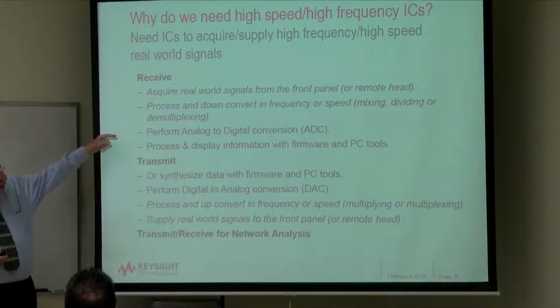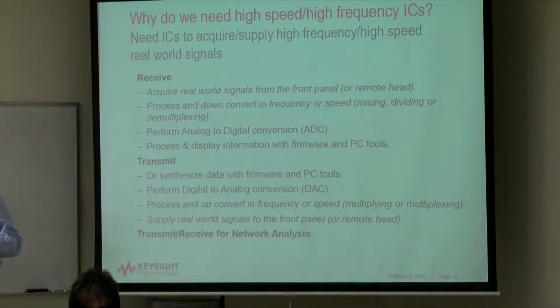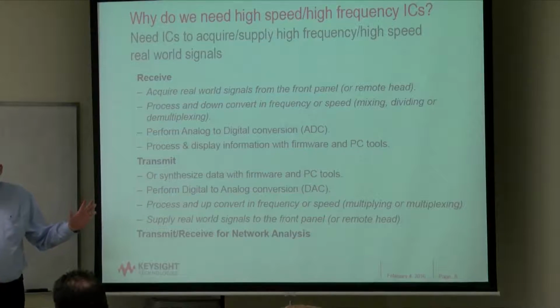So the italicized point is where we try to make the contribution locally, right here on Fountain Grove Parkway. The ones that are not italicized, we address either in other parts of the company, or we just buy off the shelf. The minute the frequency or speed is low enough, we'll buy, because the proposition that we put forward is pretty expensive, and we need highly skilled people to make it work.